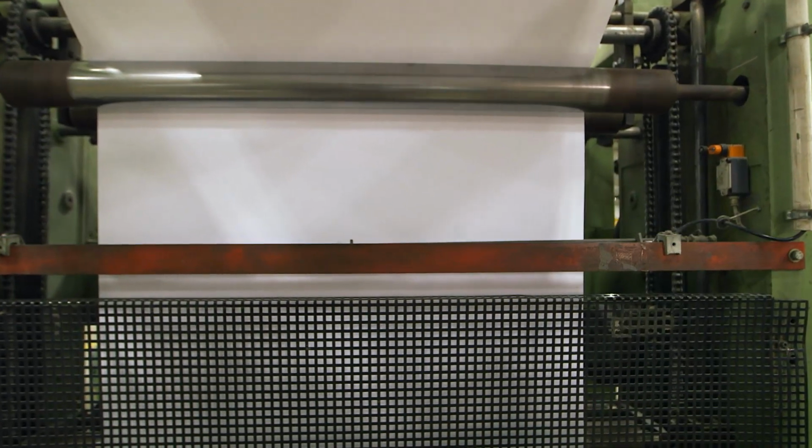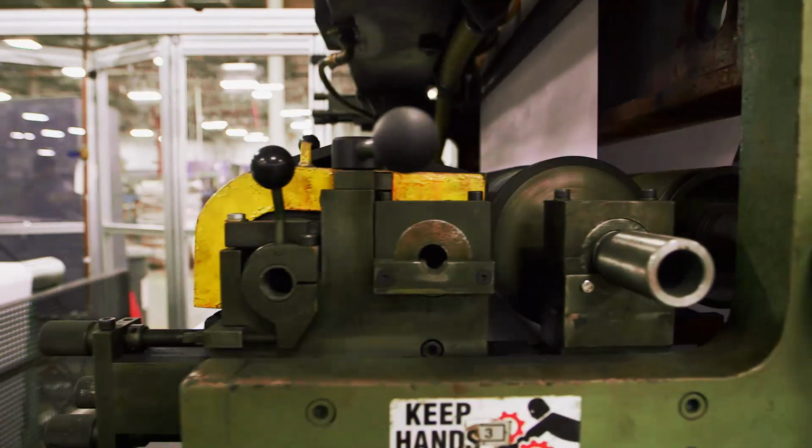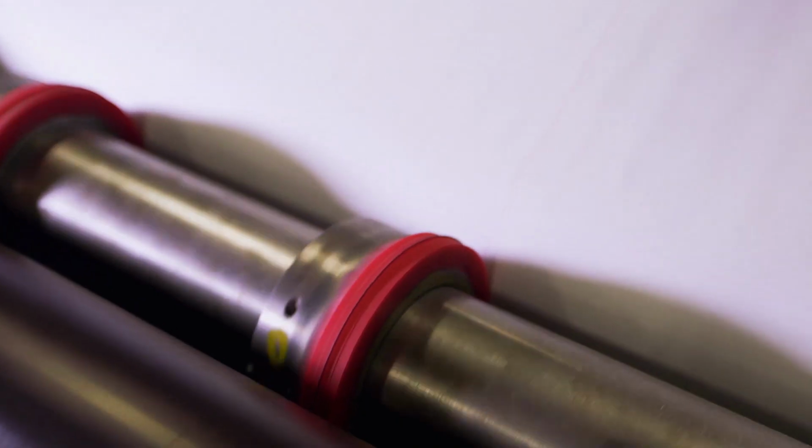The paper travels through a series of rollers at a speed of 150 meters per minute. First up, these rubber rollers, which ink the paper with red and blue lines for writing. And Bob looks after this part of the machine. We do about 60 books a minute. How many lines a minute, I don't know. Right, Bob, of course, the guy who's not the boss. Read between the lines.